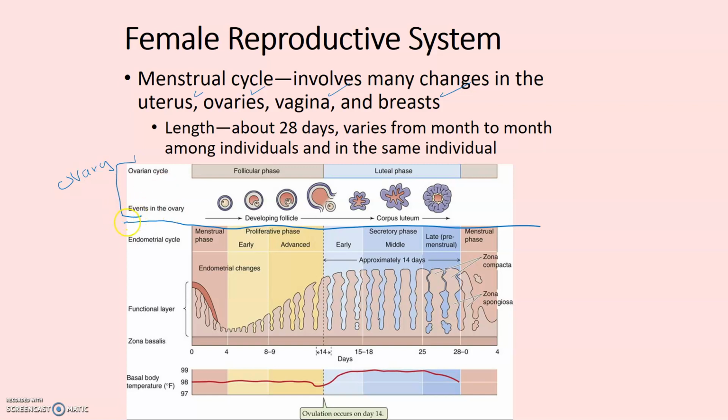Then over here, you have what's happening in the uterus. So you have the endometrial cycle, what's happening in the endometrium. Then the functional layer. The functional layer is basically the thickness of the tissue, and it is associated with endometrial changes, how thick the tissue gets over the reproductive phase. And then you have the zone of basalis, which doesn't change at all. You'll also see changes in female body temperature. As ovulation occurs, body temperature goes up. Don't worry about why right now.